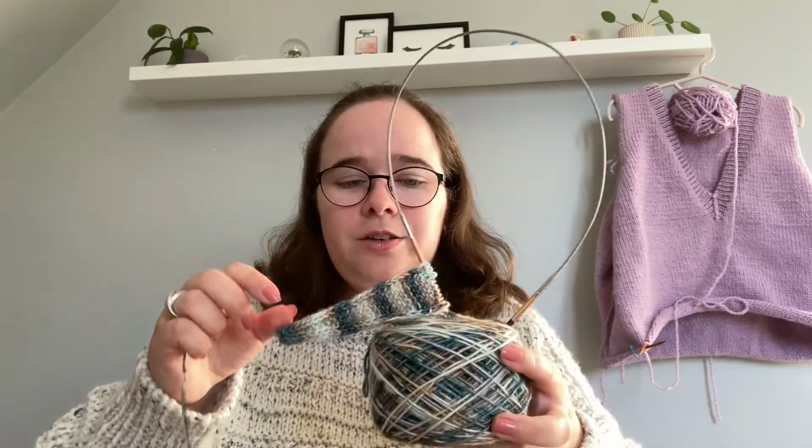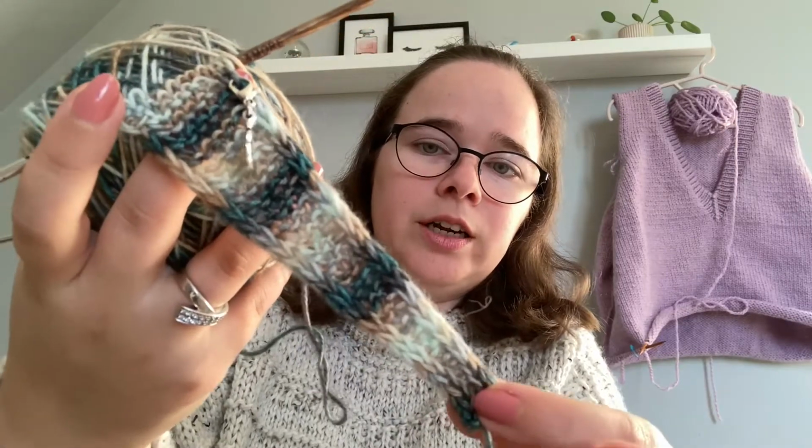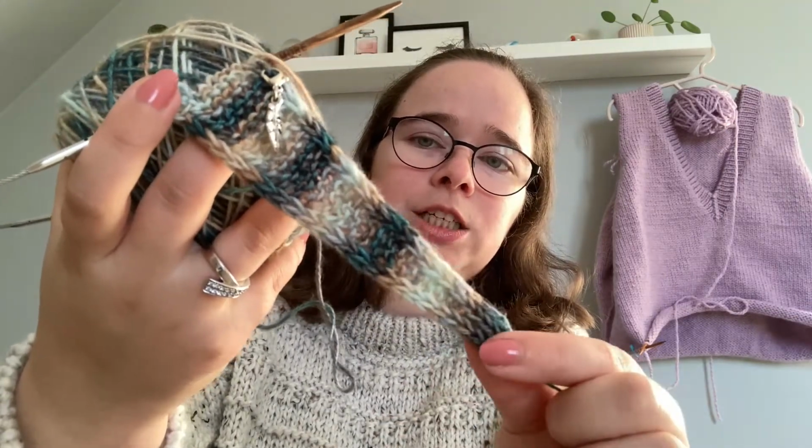So I've cast it on. It's only just a start. It's a really pretty blue and beige. So this will match her hat perfectly. And it's quite a quick knit, so I will have this finished for Christmas for her.